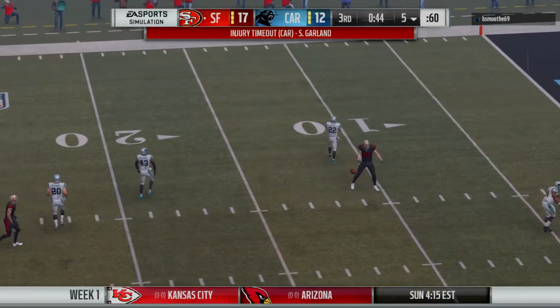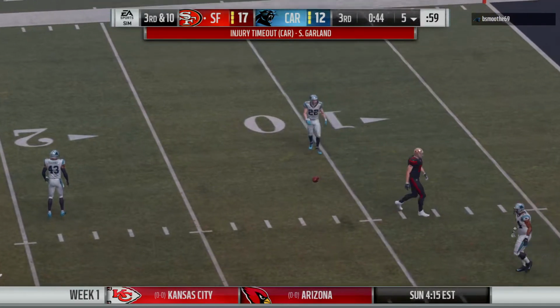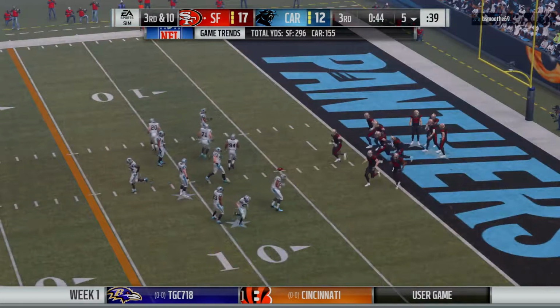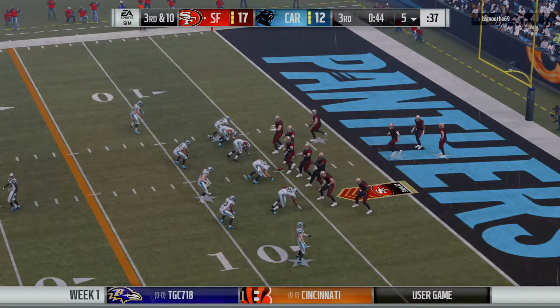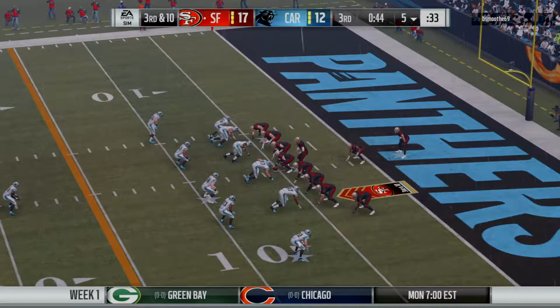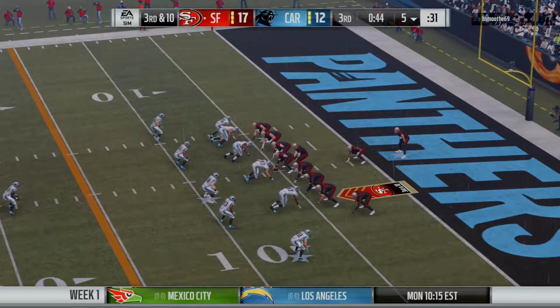Throwing over the middle, but it's incomplete. Well, let's go ahead and detail this situation here. 3rd and long coming up, back near your own goal line. I would be very hesitant about throwing the football in this situation. Maybe just run up the middle? Yeah, I think that might be the spot for them.